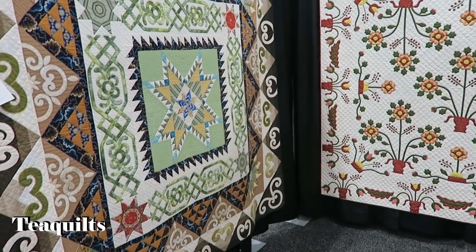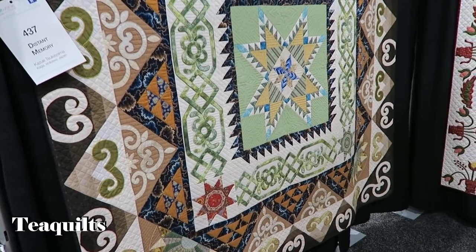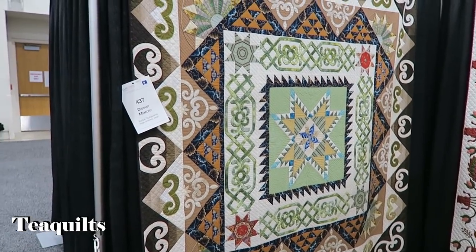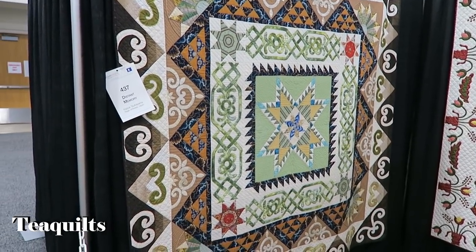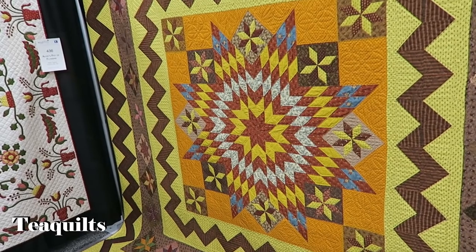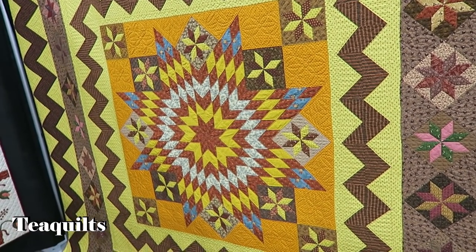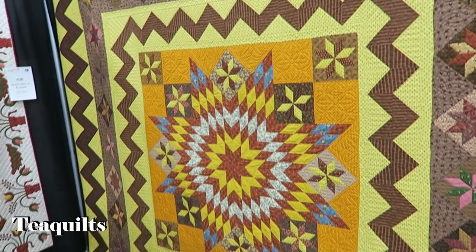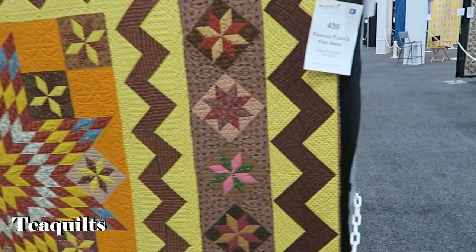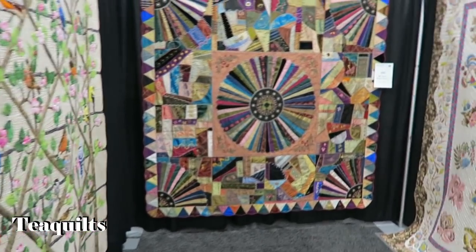Alice's Pot of Flowers by Alice Tigner of some kind of park, Missouri. I don't know what that is. I can't see. My eyes are failing me. This one is Distant Memory. It's like another star, but got quilt blocks in the corners. Very beautiful. Chevron borders, more quilt blocks, and another chevron border. Francis Flack finds anew from Maryland.